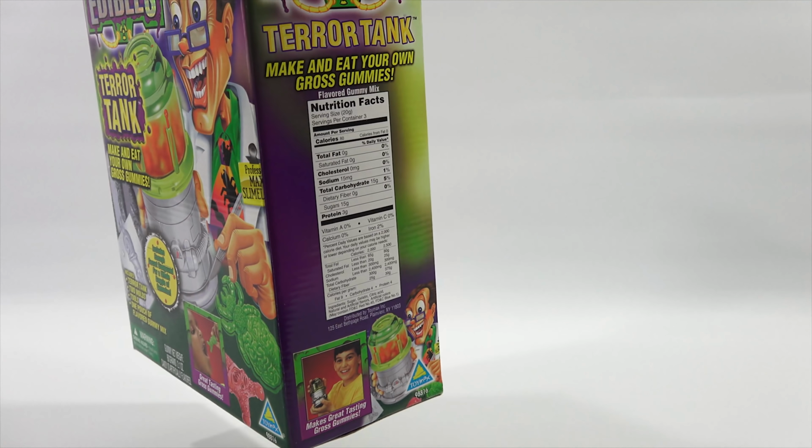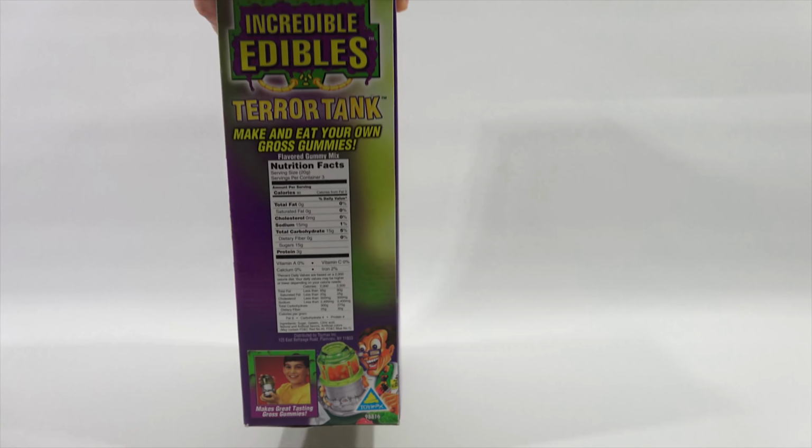There is the nutritional information for you, for those that like that information. He's down here saying, makes great tasting gross gummies. Let's check out the back. Now, there isn't much on the bottom either. It's just a repeat. Here we go.